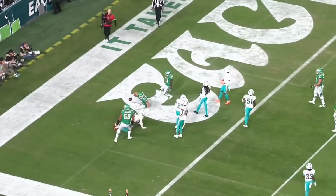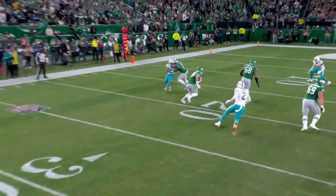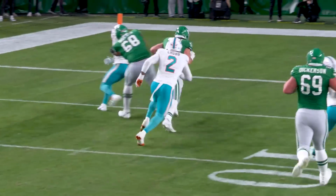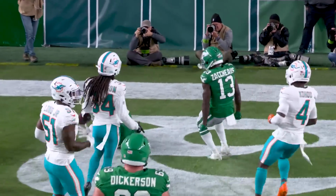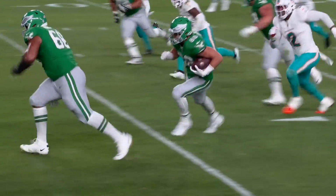Great job by the Eagles offensive coaching staff. Great play call against a cover zero blitz, running this jailbreak screen. Great job by Dallas Goedert with the ball in his hands, and of course Jordan Mailata and A.J. Brown out in front. The Eagles score the first touchdown of this game and get things rolling.